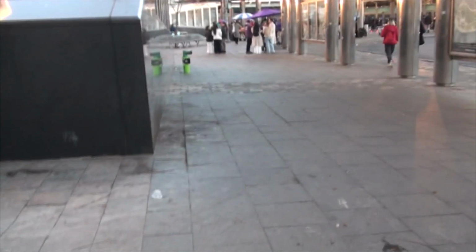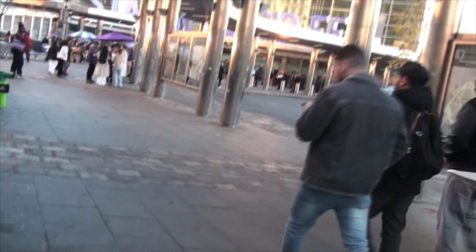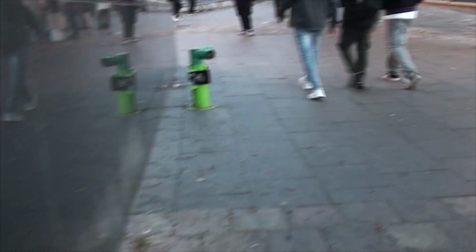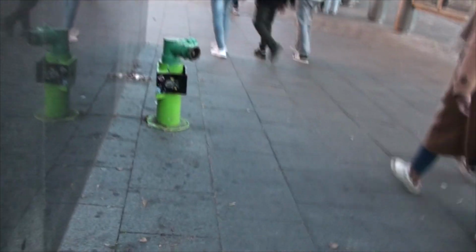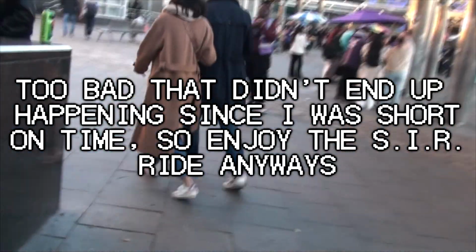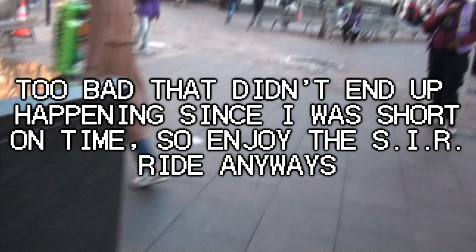Alright, so here we are at South Ferry. I'm using my handy cam. It's from 2008. It says manufactured February 2008. Anyways, we're gonna take the Staten Island Ferry so we can view the interesting history of transportation in Staten Island, because there have been multiple defunct lines on the Staten Island Railway.